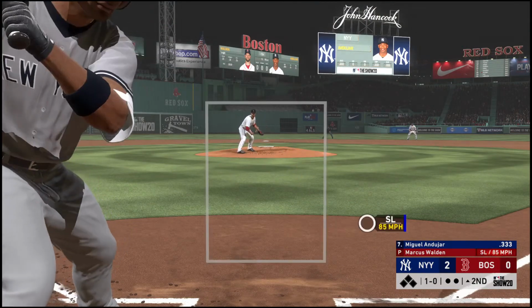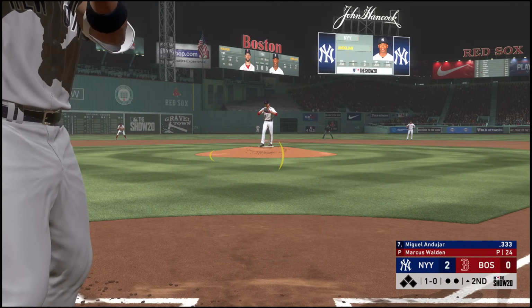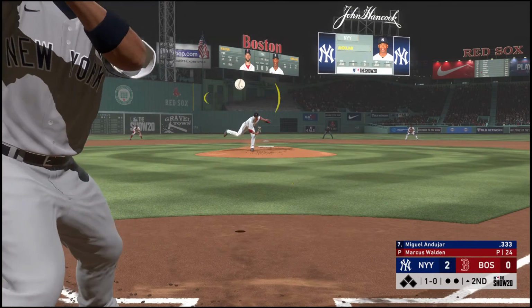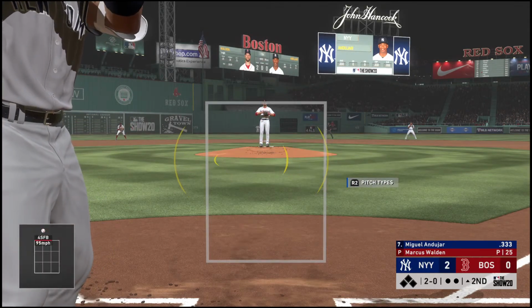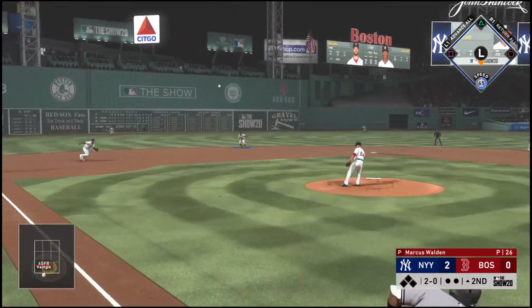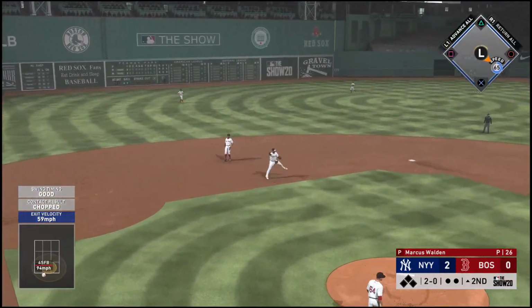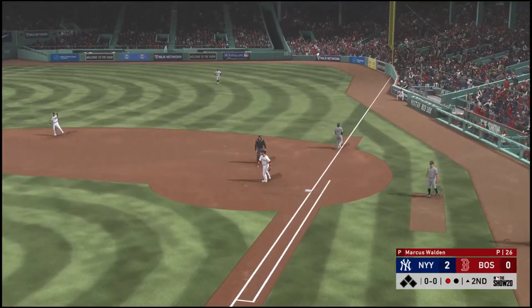One of the keys to securing a win, they want to keep the pressure on and try to build that lead as much as they can moving into the later innings. Up around the letters with that one for ball 2. He might still be thrown off from that first inning, guys. He got knocked around pretty good, and that can be hard to recover from mentally sometimes. Throw to first will be in time, and there's one gone here to start the second.